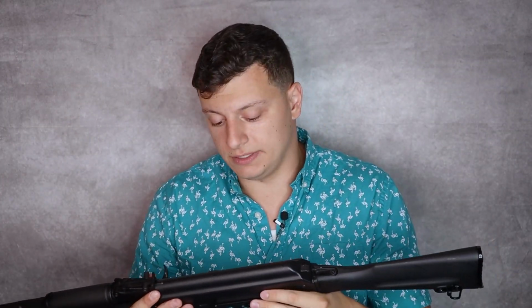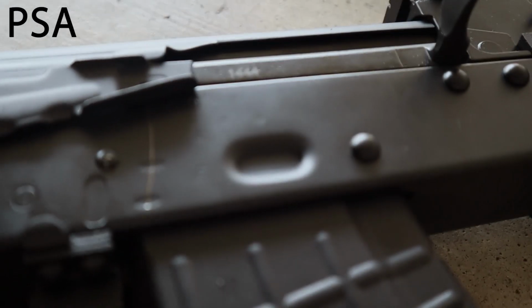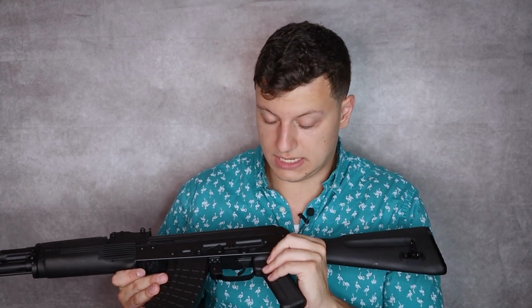However, the sheet metal thickness of this dust cover is a little thinner than that on the SGL, as well as on the KUSA KR-103. Does that mean this is going to be weaker when it comes to drops on rocks or something like that? I'm not sure. I haven't tried these out, but from a functional perspective, it seems like it's perfectly fine. In terms of the spot welds on the receiver, the spot welds on the PSA AK-103 are very clean. They are not as pronounced as you might find on a Bulgarian AK or a Russian AK, but they are certainly consistent in their size and the way they look.